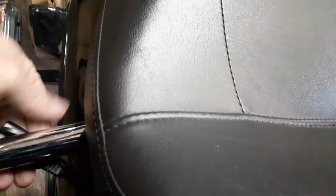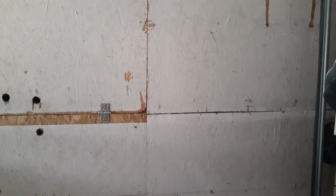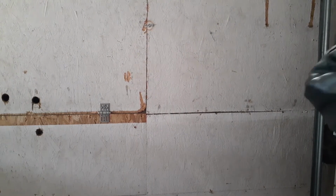Get the battery tender out. Where are we at? There we go. Yeah, look at the ceiling. Beautiful. There we go. All done up. Good ride today.